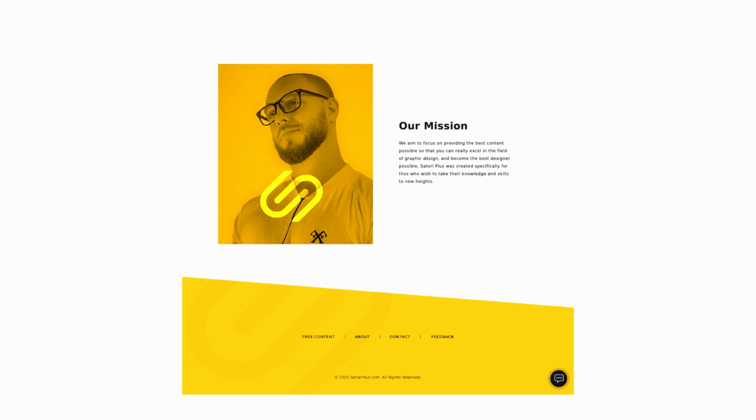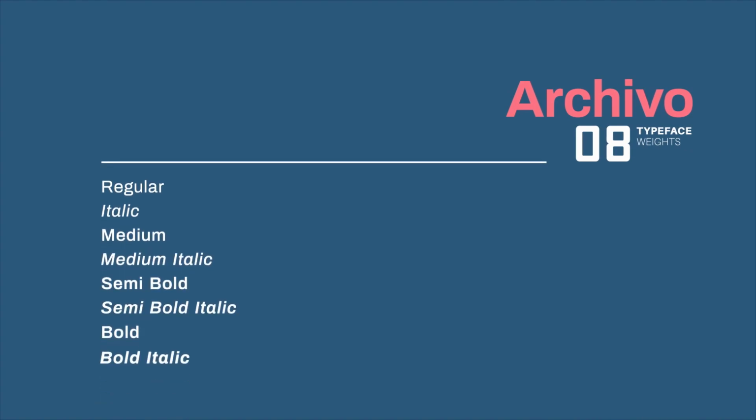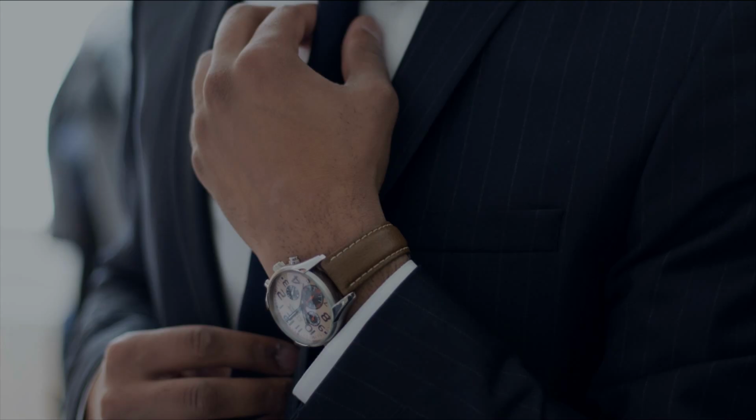Now Archivo is a sans serif font family that is slightly more serious in nature than what we've seen today, but I do love the typeface. Now we can see upper and lowercase letterforms that are quite unique and also pleasant to look at. The Archivo typeface is available in 8 different fonts, and you can download it totally for free right now. So this is a nice range of use, and it allows you, the designer, to have a nice scope for planning out your typography when using this typeface.